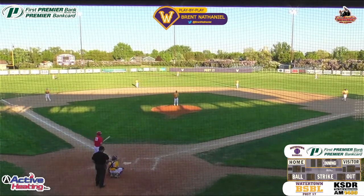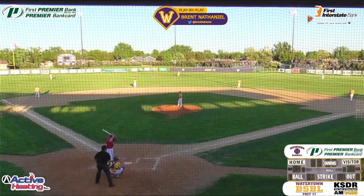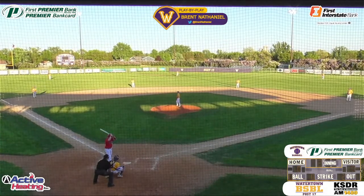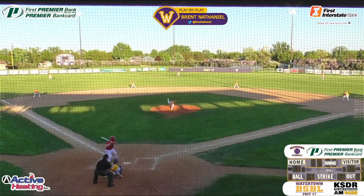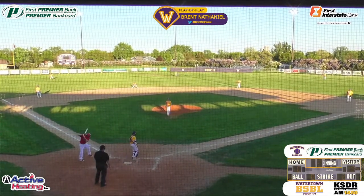Scoreless between Watertown and Groton. Top of the 2nd inning. No one on, and there's 2 away. Ringenberg into the batter's box. First pitch in the dirt. 0-1.